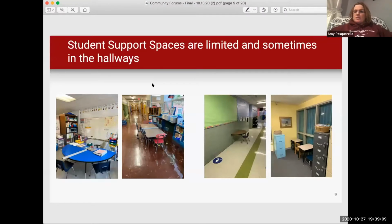Hello, I'm Amy Pasquarello. I'm the principal of East Gloucester, wearing my Veterans sweatshirt kindly given to me by Mr. Fusco and staff. What we're seeing here are intervention spaces. Some of them are very crowded. Some are in the hallway or kind of in the corner of the room. This becomes a problem for multiple reasons. One, fire hazards. Being in the hallway blocks the hallway egress. Also, privacy. Students who receive interventions deserve to have them in a private space where they can stretch their knowledge. And we're unable to provide that in our current buildings.